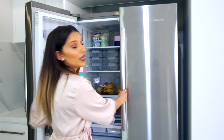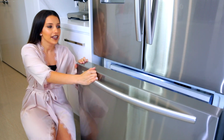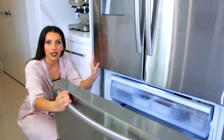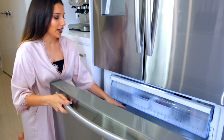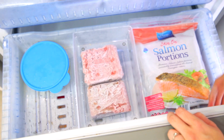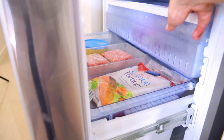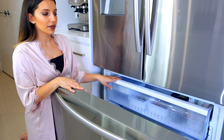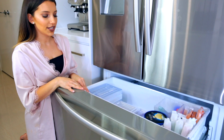Moving on to the freezer. This is, again, one of my favorite parts of the whole fridge because I really like drawers. So as you open the freezer door, it's generally on this sort of mid drawer, but it actually has a thinner drawer that pops out over the top, and it's on smooth runners, so it's really nice to open and shut, as you can see.